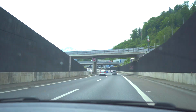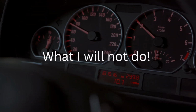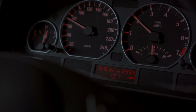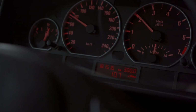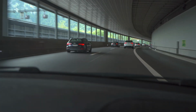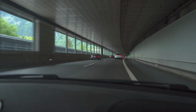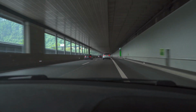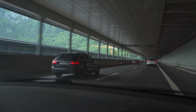Now here's the quick list of things that I am not going to do, and why not. So I'm not going to slowly accelerate on the on-ramps to highways. I'm also not going to overtake like a snail. I'm going to overtake normally and briskly. I'm not going to slowly accelerate to the speed limit after sections of traffic, which really increases traffic behind you and slows down everybody. I'm not going to turn off the engine at lights, and I'm not sitting behind trucks at 80 to 90 kilometers per hour.